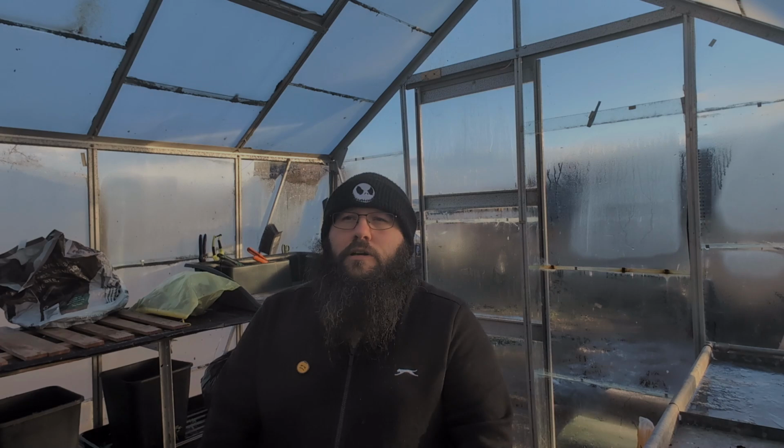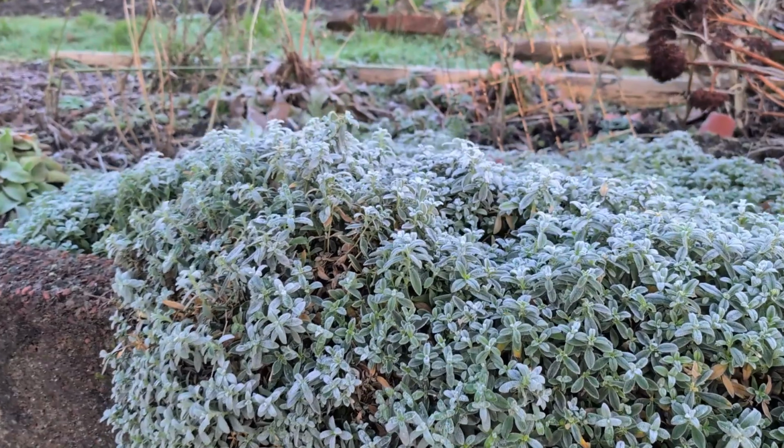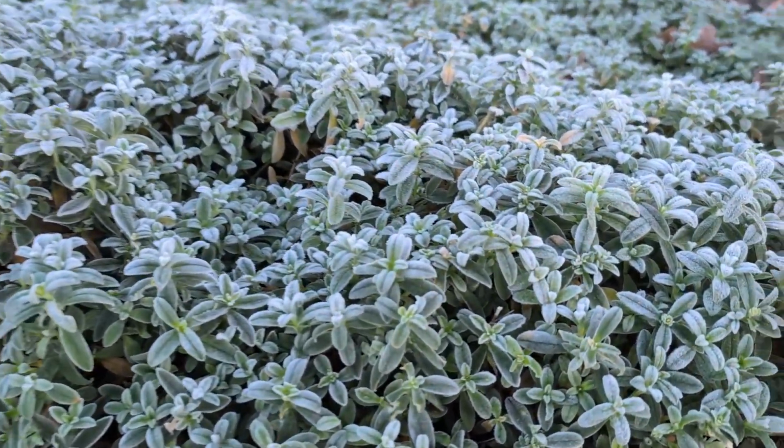I wasn't going to do a plot tour just now because quite frankly there's not much happening. It's currently 4 degrees, but when I walked in the greenhouse this morning it was 2.9 degrees about 20 minutes ago, and outside it's actually -1 just now, so it's fairly cold. Proper winter conditions, nothing unexpected. There's not much that can be done just now with the ground being frosty as it is.